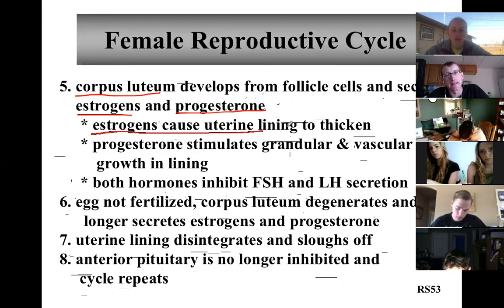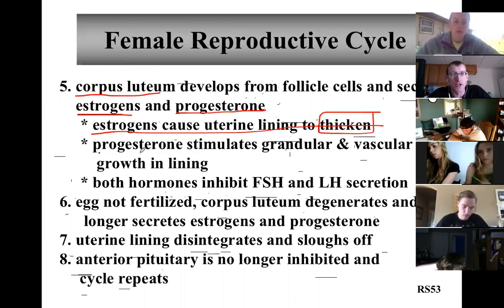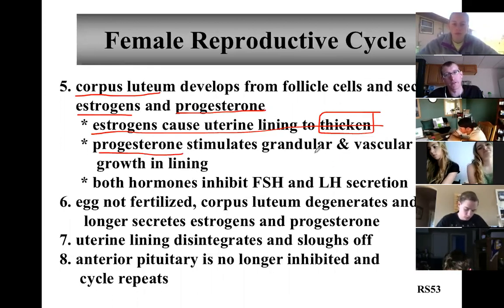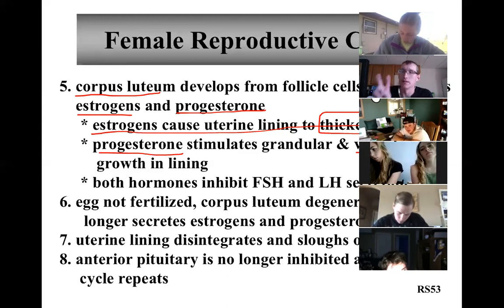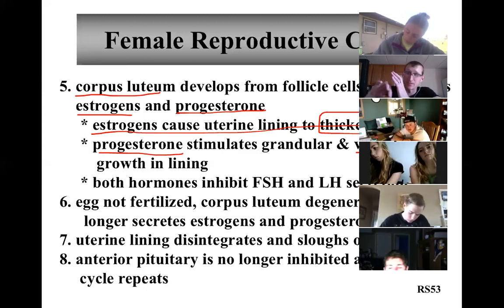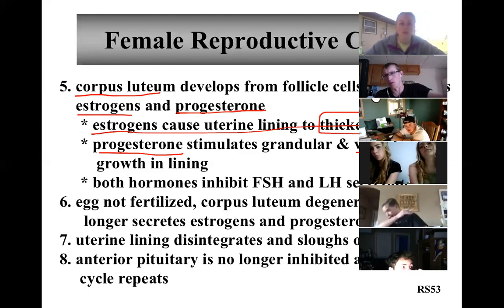Estrogens cause the uterine lining to thicken, to be ready to receive the kiddo. Sorry about the terrible underlining. The progesterone is going to stimulate some glandular and vascular growth in the lining, which basically means more blood vessels. Do you have to know which one does which? No. Don't make flashcards like, what exactly does estrogen do in the inner uterus? Get the idea. Together, estrogen and progesterone make the endometrium grow and also grow more blood vessels. Lots of blood vessels, thicker tissue, great chance of catching that kiddo when it comes out of the fallopian tube.